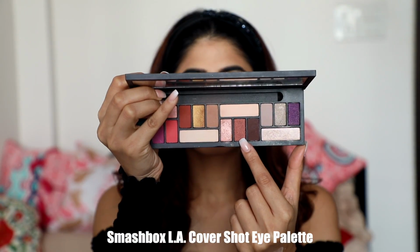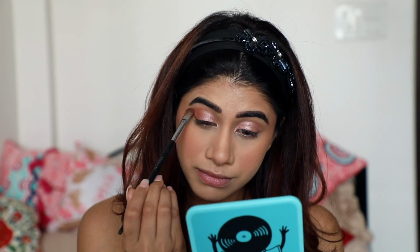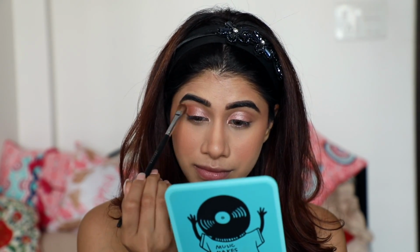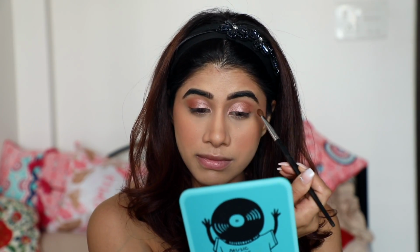Alright, so then I'm going to move on to that orange color. I'm taking the Smashbox LA Cover Shot Eye Palette. This is such a beautiful color too, beautiful palette. And I love this warm orangey shade. So I'm just going to put that on the outer corner of my eye and just smoke it out a little bit.